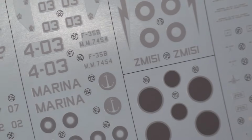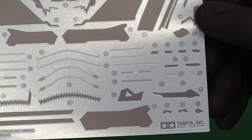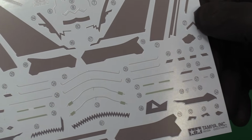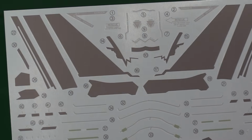Over on the other sheet, bear with me a second. In fact, there may be two, I think. There are two sheets. This is the low-vis decals. Yeah, we've got low-vis decals, and this is where we get some of the ram tape effect. So we'll start with this one. And yeah, there's some pretty fine decals here, so we're going to have to be very careful with them. Quite a lot there of the low-vis, the anti-radar material that they use on this ram tape.